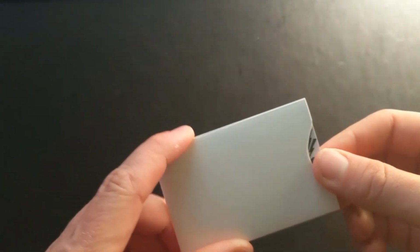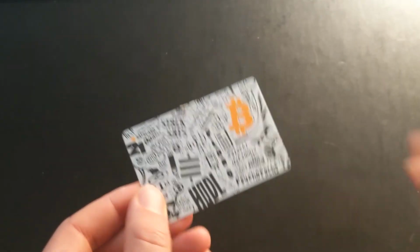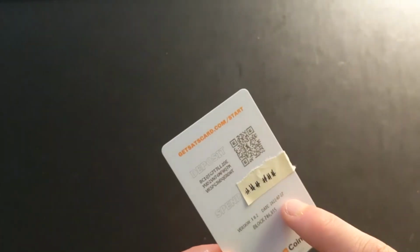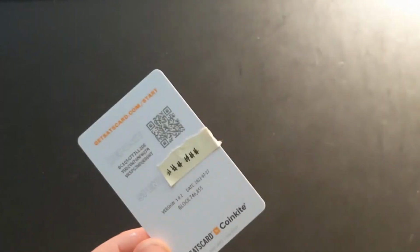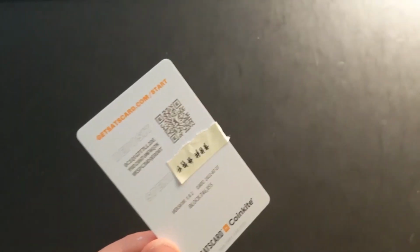When you first get the Satscard, it will come with this RFID sleeve. This is to make sure nobody can scan your card and see how much is preloaded onto it. As long as you have this, you're going to be good to go. So this is the Satscard. Flipping it over, you can see the deposit address to send to, the spend 6-digit PIN that it comes with. I got mine blocked up so you don't spend what's on here, and the version and block height that it was created on.